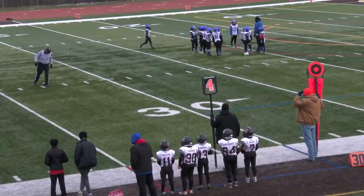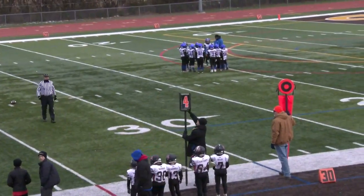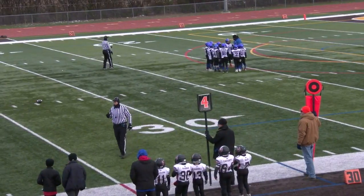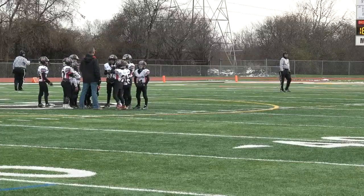So it was actually a personal foul penalty that pushed that back. Personal foul all the way back to the 33-yard line. So it is still Kenosha ball, but they face a 4th down and now about 7. They need to get to the 40-yard line in order to get a first down.